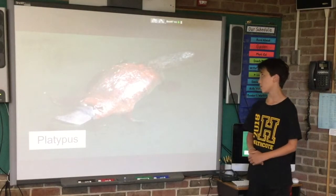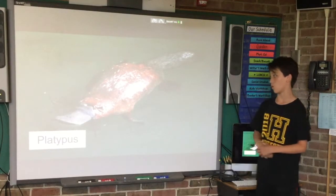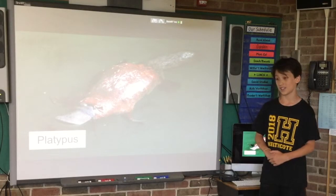Next, we have the platypus. The platypus has the body of a beaver, the feet of a frog, and the bill of a duck, and that's pretty cool. And also, for a fun fact, the platypus and the echidna are the only two mammals in the world that actually lay eggs.